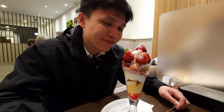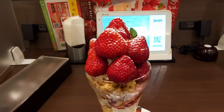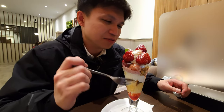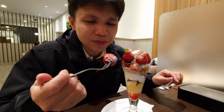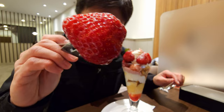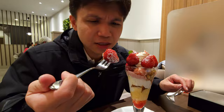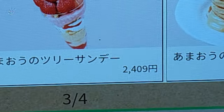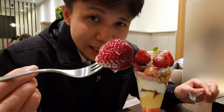Ooh, so sweet. Now this is what I'm talking about, man. Oh, the sweet type, not the kind of small sour ones. No. The thing with Amaou strawberry is, it has got to be sweet, you know? It's pretty large, and it packs a punch of strawberry flavor. So irresistible, so sweet. There are 10 of them, so if we divide them by 10, each of these strawberries is around 200 yen, about $2, or slightly less than that.